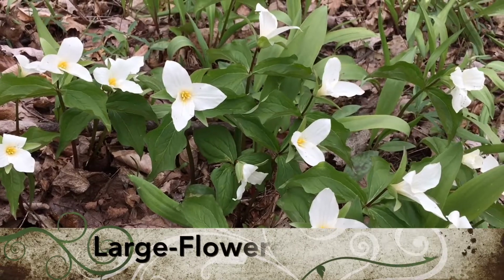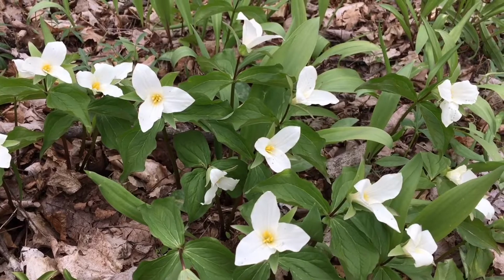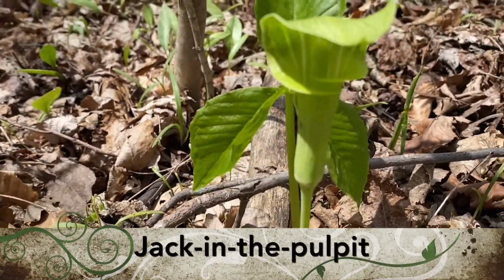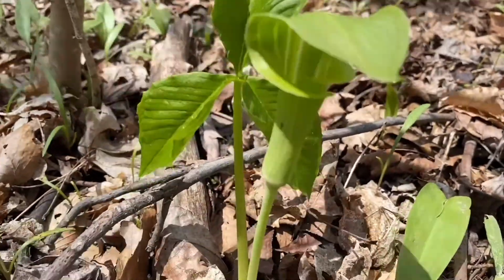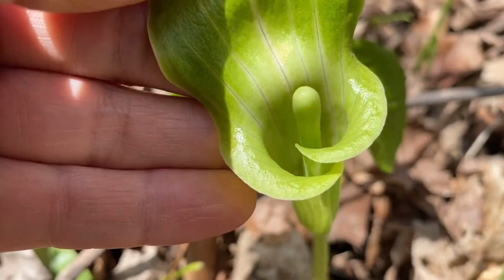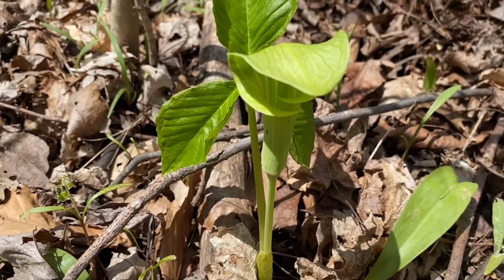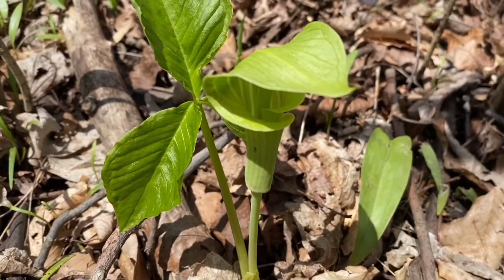Here we have our large white-flowered trillium in full bloom. I'm not sure if you know, but the trillium is our state wildflower. This one is called Jack in the Pulpit. I think it's its name because somebody thought that it resembled the look of a preacher at a pulpit. Now the Jack part is actually called the spadix, and it's inside, and it's the part that contains the flowers. And the spathe is the covering or the pulpit. It just kind of gives a little protection.